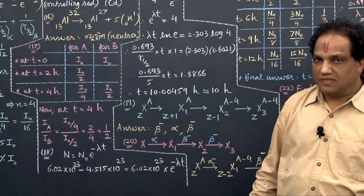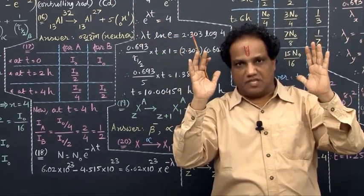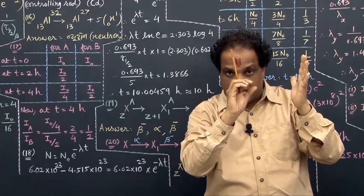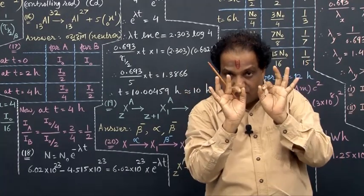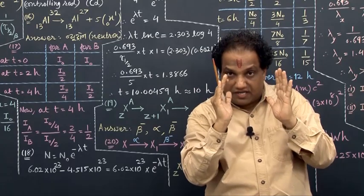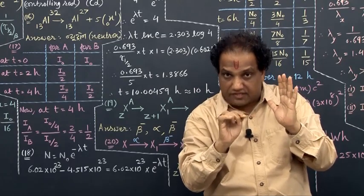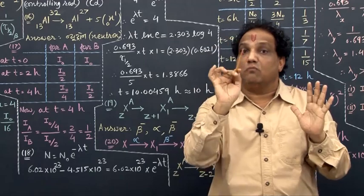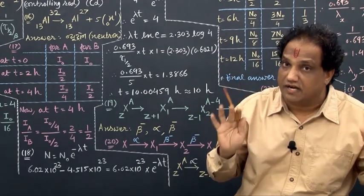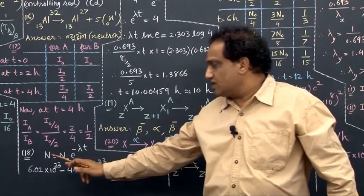Come on, read it. Tell me, what have they given? In one box which is enclosed from all the sides, there is some radioactive element which emits alpha particles. The initial number of undisintegrated atoms in that element, they have given 1 mole. 1 mole means 6.02 × 10^23 atoms. Kindly apply the exponential law.